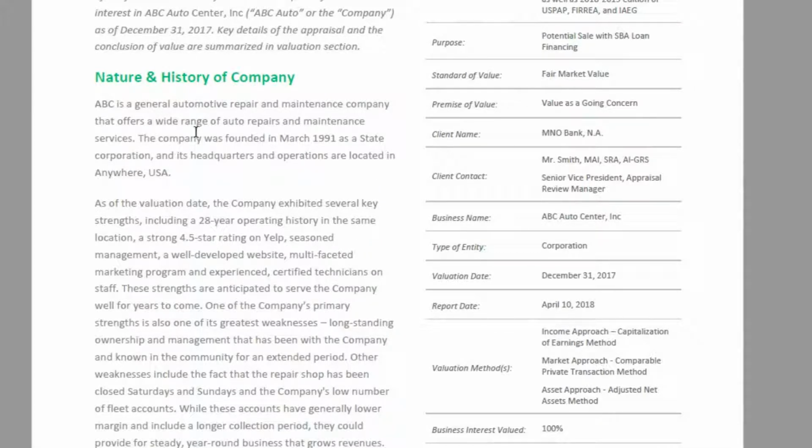So this particular company had a lot of really great things going for it. This company had been in business for almost 30 years, had very high ratings on lots of customer rating tools such as Yelp and Google. They also had a very well-developed website. They had a great marketing program. They were continuously reaching out to existing and potential customers in the area.